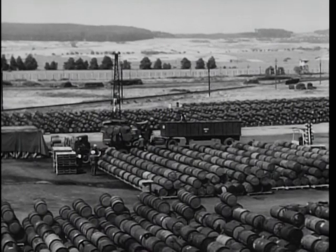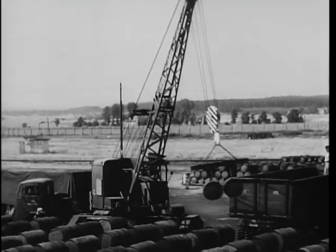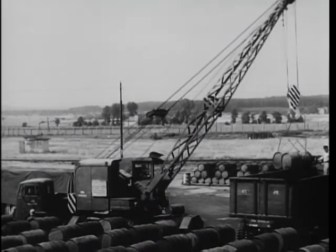One thing needed by any modern army, regularly and in staggering amounts, is petroleum, the gasoline and oil without which the machinery of war and defense could not function.